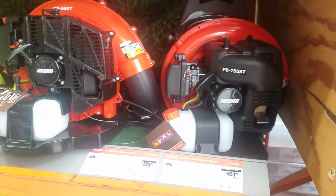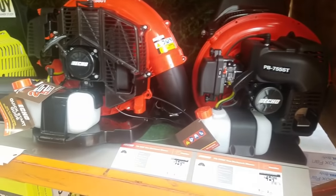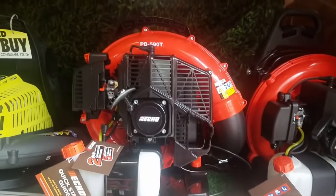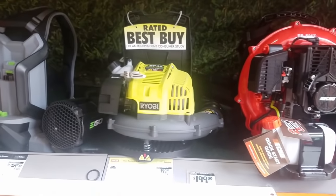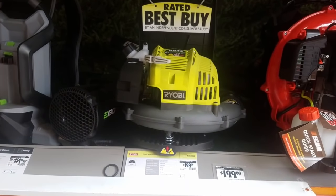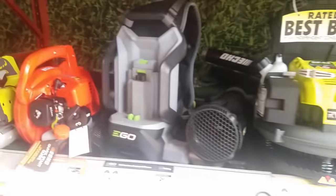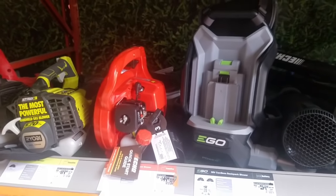So we have some Echo backpack ones here. $429 for that one. $329 for this one. Saving you guys all a trip to Home Depot. Check out the prices. Ryobi backpack thing. $200. I never tried the Ego, but they seem to be out there quite a bit.